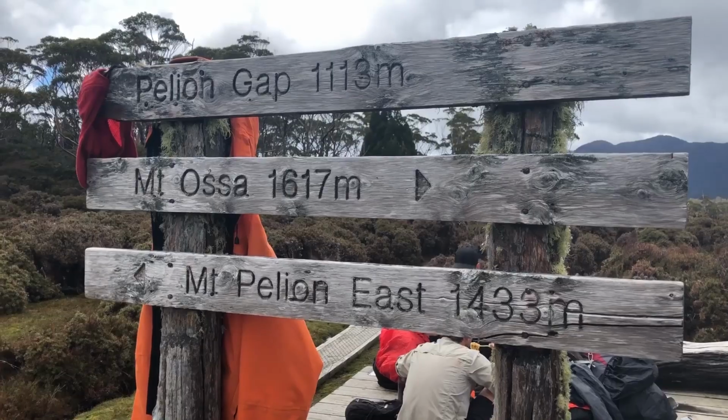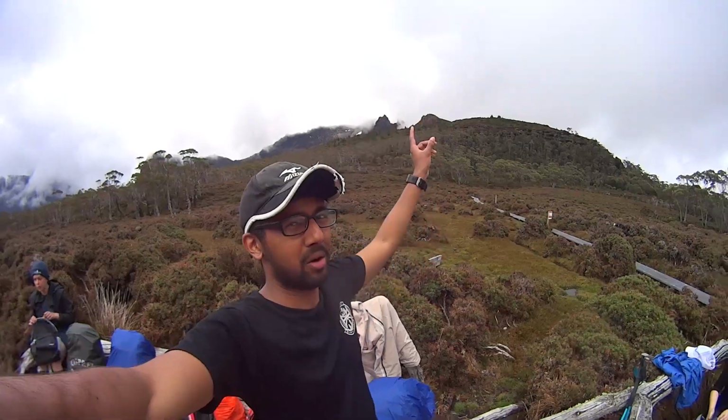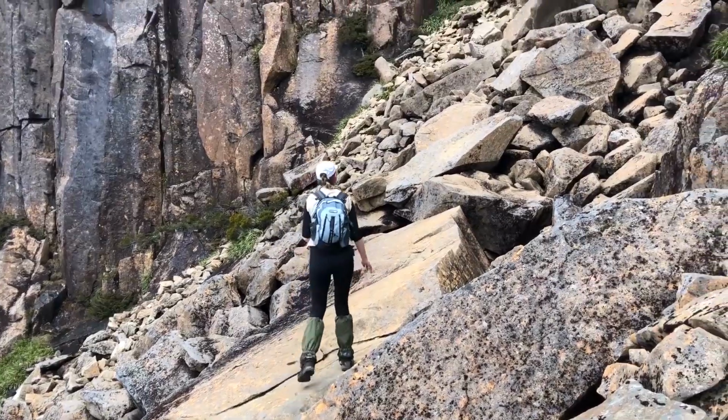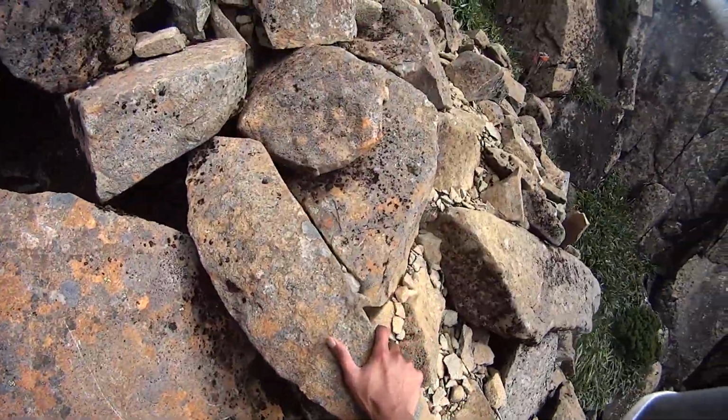So we're now at Pelion Gap, and this is where everybody leaves their big pack. We're going to have a short break before we head up to Mt Ossa, which is somewhere over there. Mt Ossa is behind us. No way, no way. The thing about climbing and scrambling is don't look back.